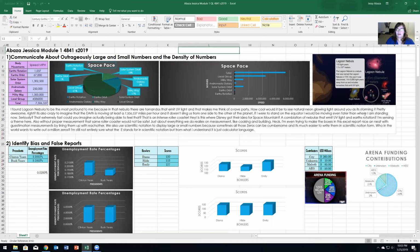This also, in this scale, talks about scientific notation. This fancy little number here, 10 to the 18th power, that's how many meters this nebula is, and it's multiplied by 1.1. That is way better than saying 1 followed by 18 zeros. That's a huge number. If I'm dealing with that many zeros, instead of getting lost, I would much rather work in powers.